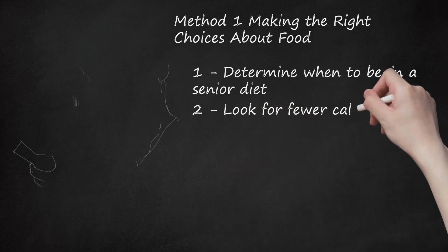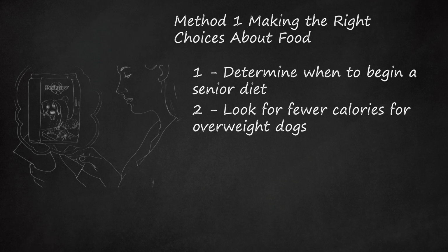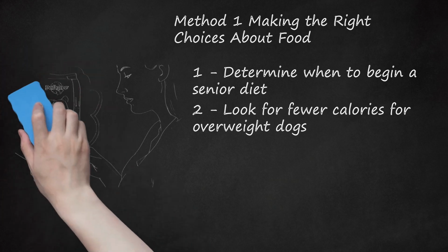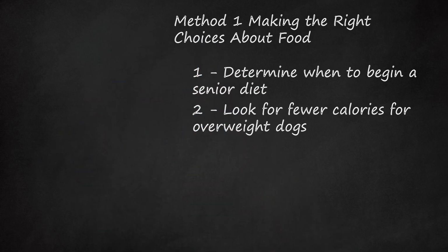2. Look for fewer calories for overweight dogs. Like humans, most dogs burn fewer calories as they get older. That means that they need to eat fewer calories overall, or they will gain weight. You can compensate by feeding your dog less adult dog food. Senior dog foods help because they can keep your dog feeling fuller while maintaining a lower-calorie diet.